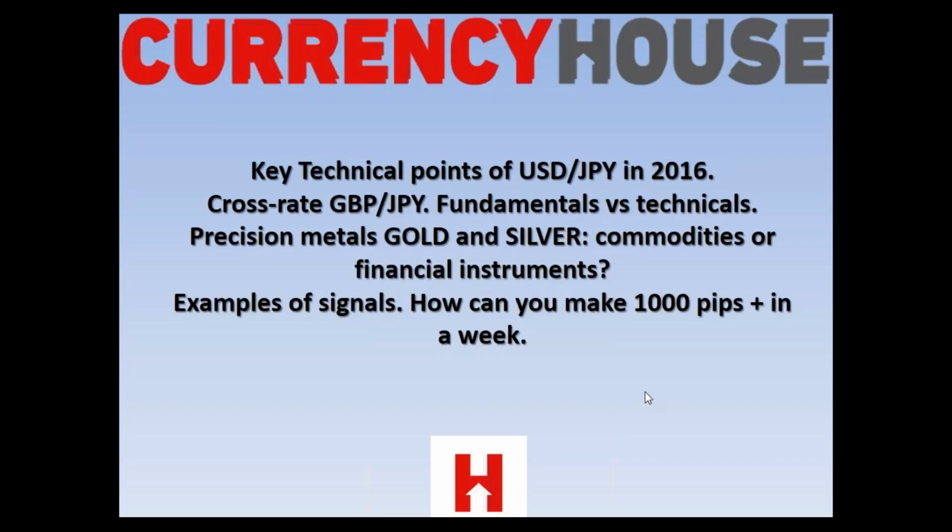Today, one of the topics is precious metals. Gold and silver, and we'll try to understand, is it a commodity or a financial instrument, and how to make money on that movement, how to make money on both precious metals, and how to make maximum profits on those assets. And today we'll talk about examples of signals.